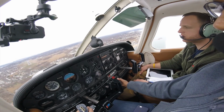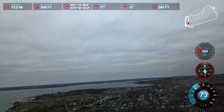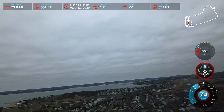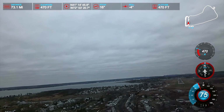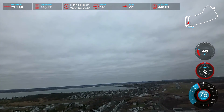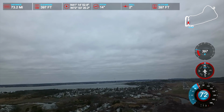Looking good. So, having checklist, brake landing light on, fuel pump on, and we got our option clearance. And full stop. Yes, full stop. Alright, so now just take a full stop, we'll taxi back, and we might do a soft-field takeoff this time.